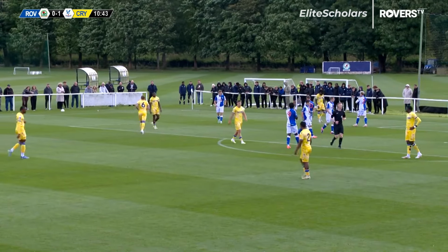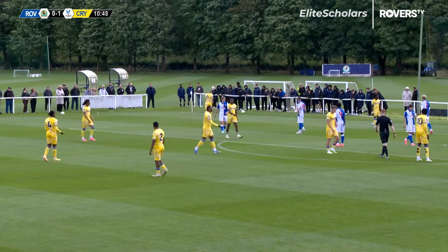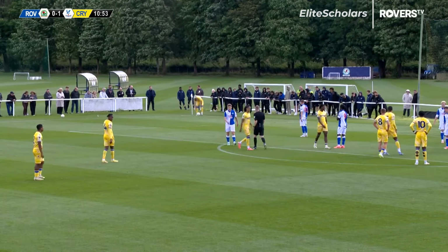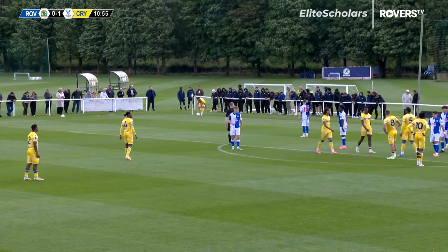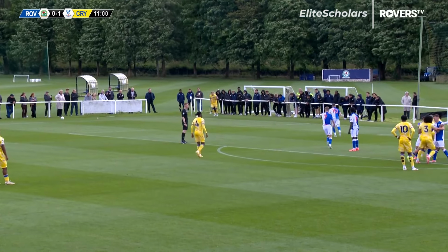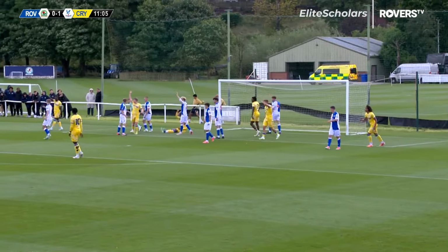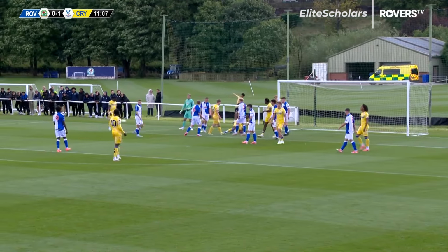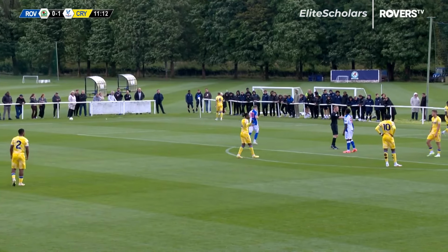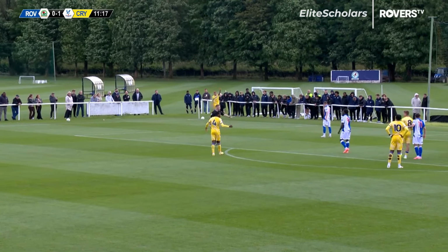Set piece coming Palace's way. Now just looking out there, Jameed is going to be a big target, the Palace number five. Everyone back for Rovers to try and clear this danger. 2-0 down at this point would be a long way back. It comes from the midfielder, and Barrett gets something on that. It was looking for Jameed. It's a good ball in from Reid, and just swirled away in the wind, and difficult for Barrett, but he's got something on it. Another set piece to come Palace's way.